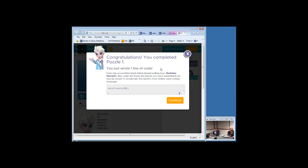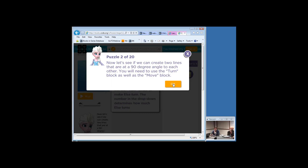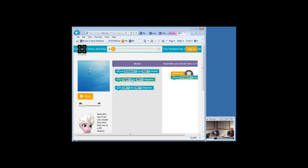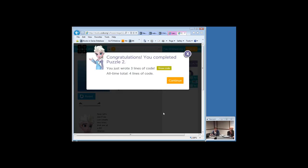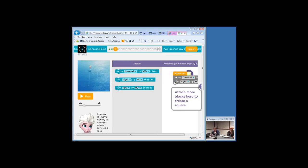And if we want to see the code, we can click and see the code. And then it automatically jumps to puzzle two. So now we're going to create two lines that are at a 90 degree angle. So we want to move forward by 100 pixels. Oops. Turn right and move forward. And we did it. So now if you're doing this in your office and you are playing around and it takes you a little longer, or you want to go back because something is so much more fun, it does let you jump back and forth if you just click on these circles up here.